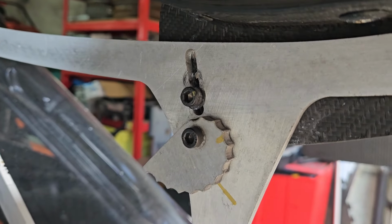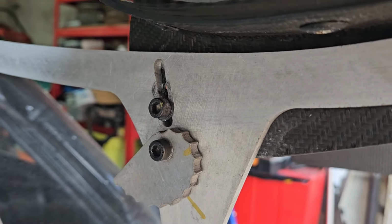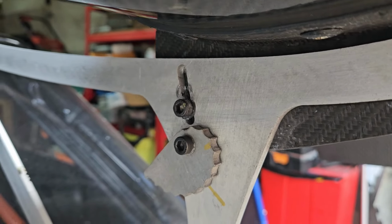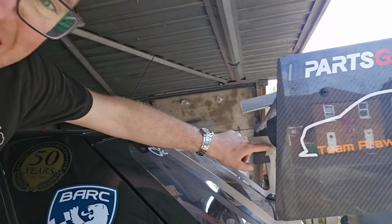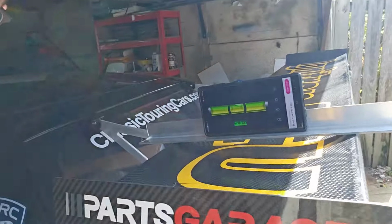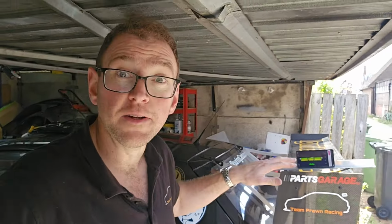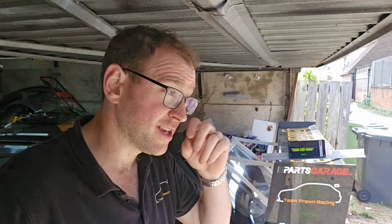Well, having undone these, it's so clear where I've had it before, just from the marks, isn't it? So I'm going to whack it up to there, see where it was before, measure that, and then we'll make a decision on where we set it, finally. So, I've adjusted that to where I've had it before. You can see that is now on the hole marking where it was, and that is just a shade under 7 degrees. So, it was a shade over 9, it's now a shade under 7. So I've definitely added some angle at some point.